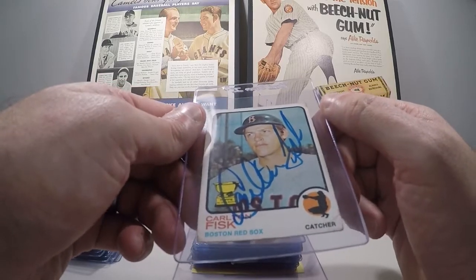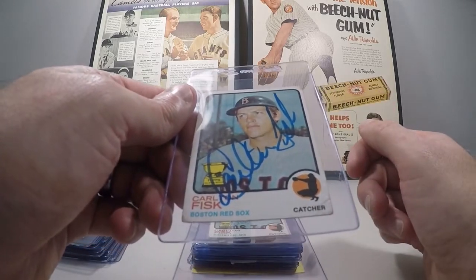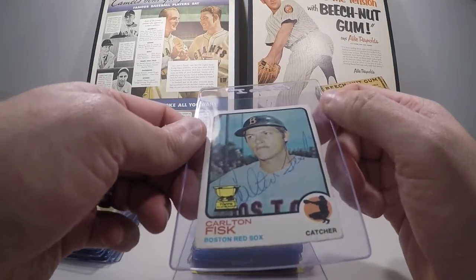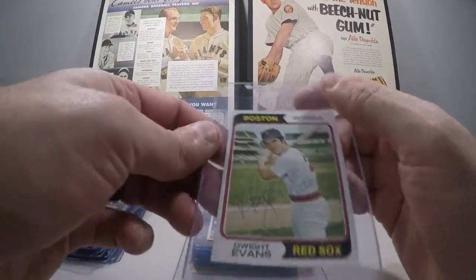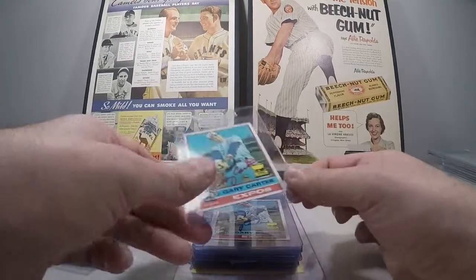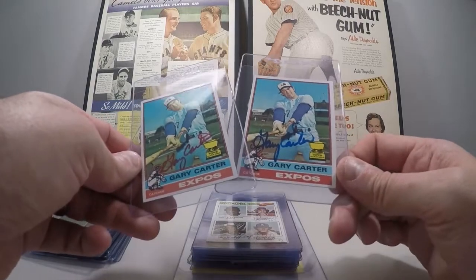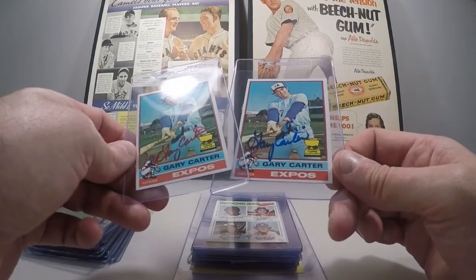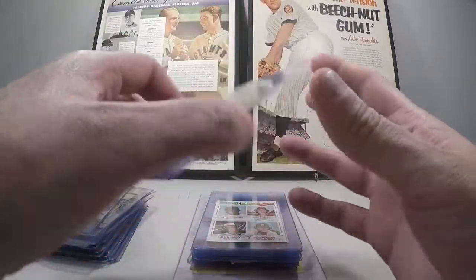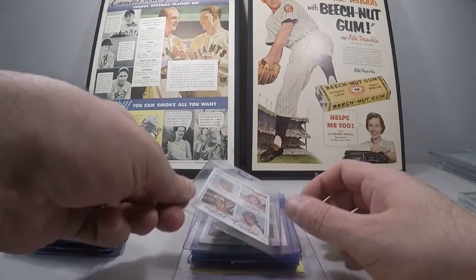1973 Topps Cup card, Carlton Fisk, one of my favorites as a kid because it was semi-affordable. And here's the same card in vintage ballpoint pen. Here's a 1974 Topps Dwight Evans, Dewey. Here's a king pair of Gary Carter, one signed in red Sharpie, one signed in blue Sharpie. Absolutely love that card, another one of my childhood favorites.